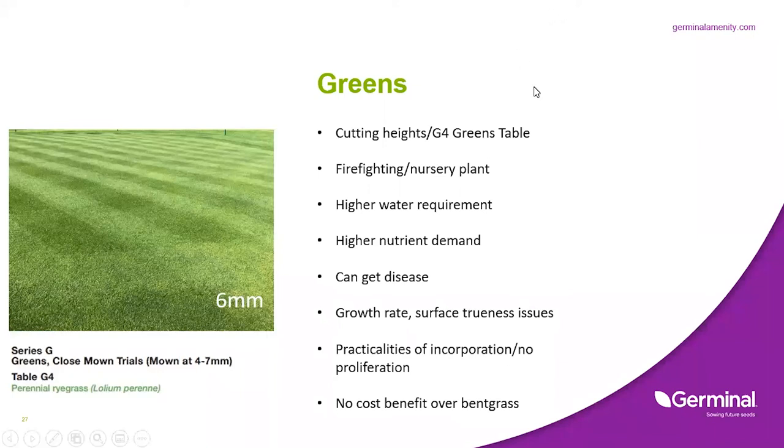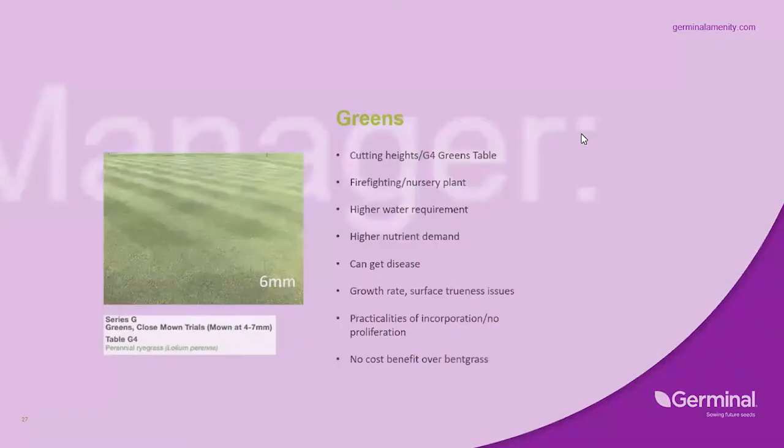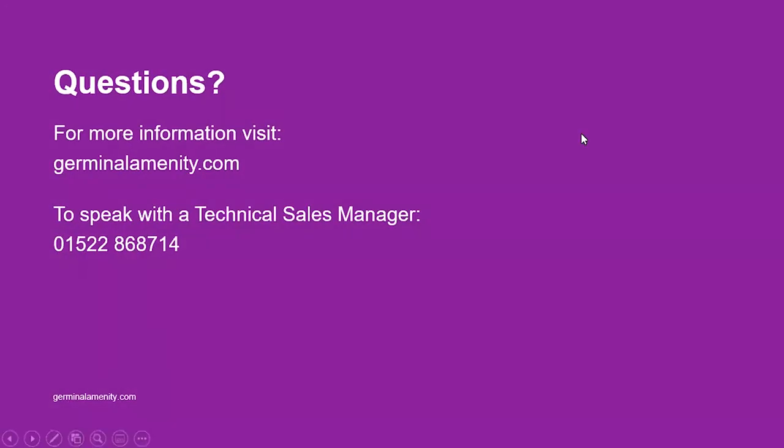Okay, I'll take control of the screen. I forgot to say this at the beginning, but any questions, if you haven't already, we'll deal with questions at the end, which of course is where we are now. If you just type the questions into the Q&A box, we'll come to those as and when we've got them. I've got one question here that's come up.